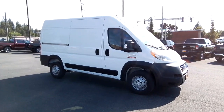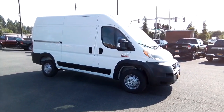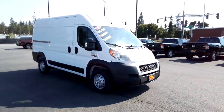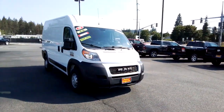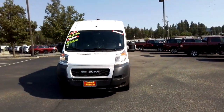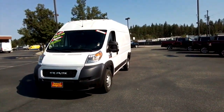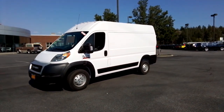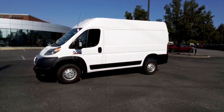Go home happy with the 2019 Ram ProMaster 1500. This vehicle is an outstanding buy with fewer than 70,000 miles on the odometer. This versatile ProMaster 1500 delivers capability, convenience, and comfort. Whether towing, hauling people or cargo, or both, this modern, well-equipped vehicle has you covered.